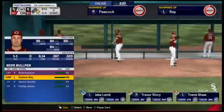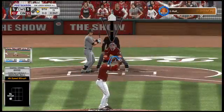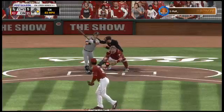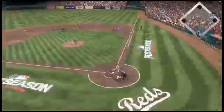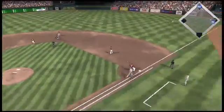Jake Lamb standing in now. He homered earlier and is 2 for 3 to this point. Here comes the first pitch. And that changeup makes him jump, a swing and a miss. That's a big pitch right there in this situation. I may see him come back with that. This hitter's so amped up, ready to go. Nice job of pulling the string.